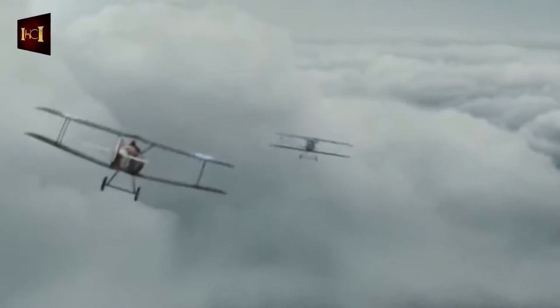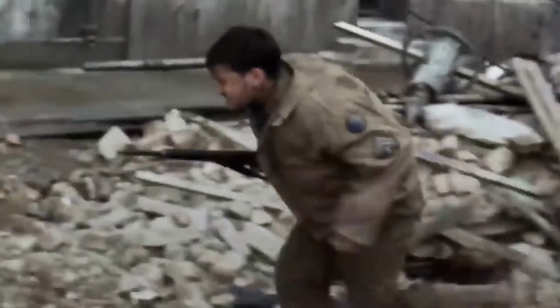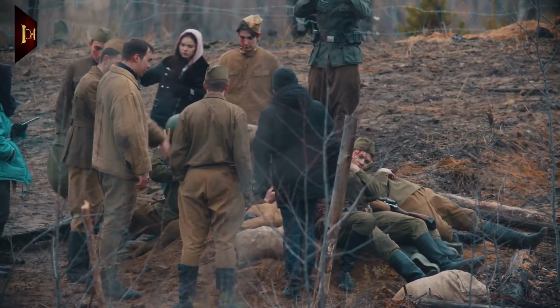Dogfights filled the skies. Streams of fire scorched the earth. Gunfire sounded faster than rain on a tin roof. A war like this had never been seen before.